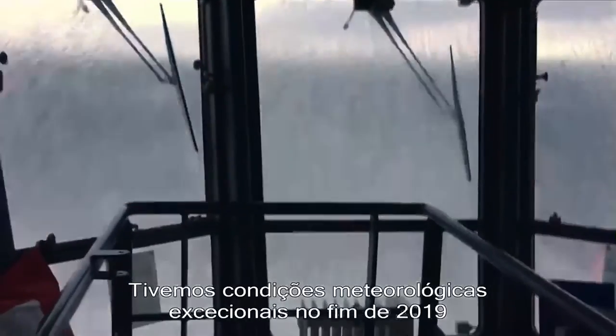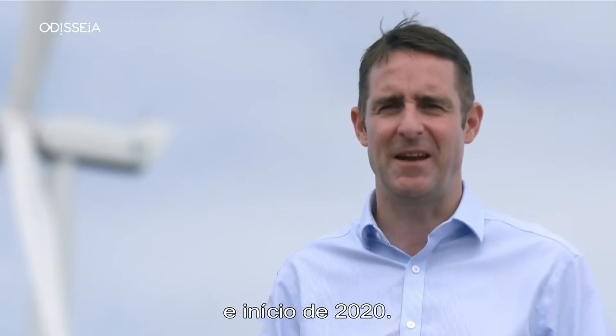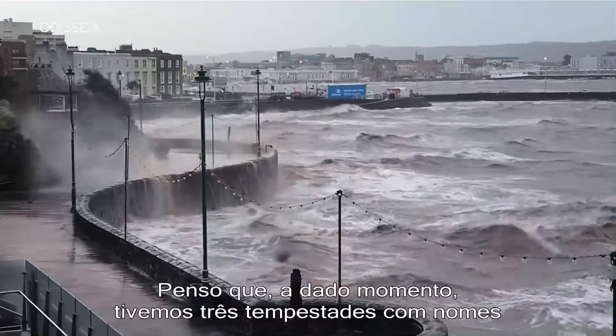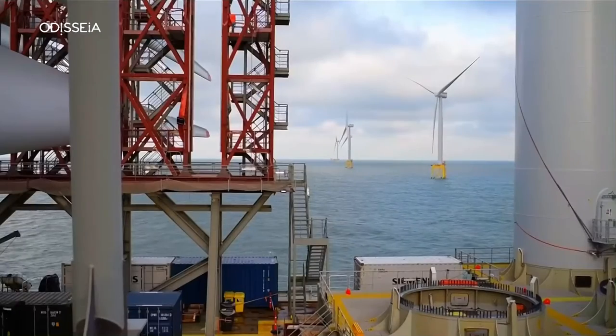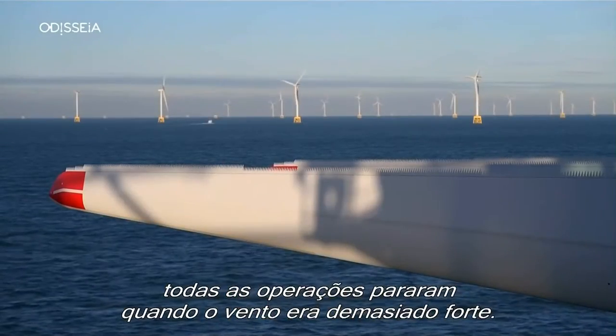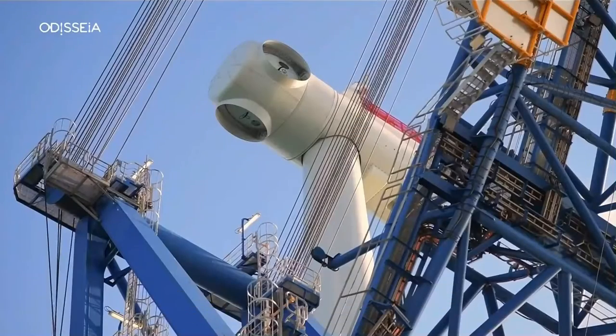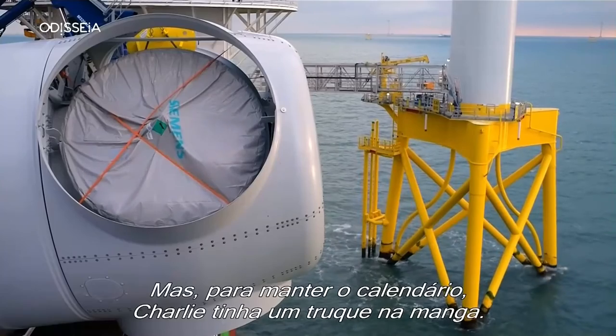We did experience some real exceptional weather at the end of 2019 and into early 2020. I think at one point we had 3 named storms come through in a period of 3 weeks. To avoid any accidents, all operations stopped when the wind was too strong. But to keep on track, Charlie had a trick up his sleeve.